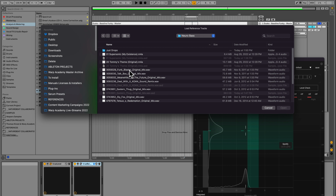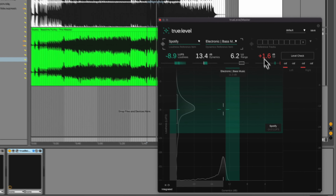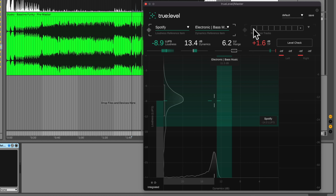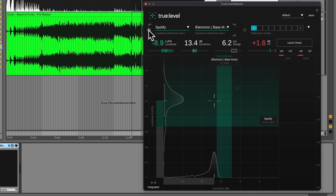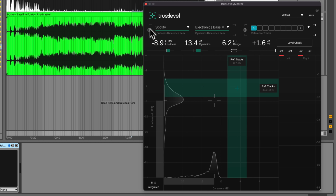Now, if you add in the entire song, let's just do that with, let's take an example of this one, Tommy's Theme by Noisia. That's going to load in. It's going to take a moment to analyze it. And then once it's loaded in, we'll be able to see where it's sitting in the range. And in order to switch from this as the loudness reference item to the reference that we've manually loaded in, you just click that. You can see everything updates. Okay. And then you can see little crosshairs where the color matches the reference track, and you can click to disable it and enable it.